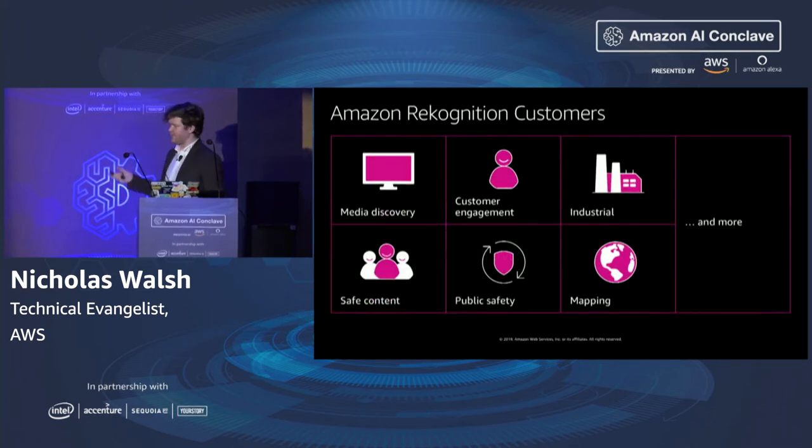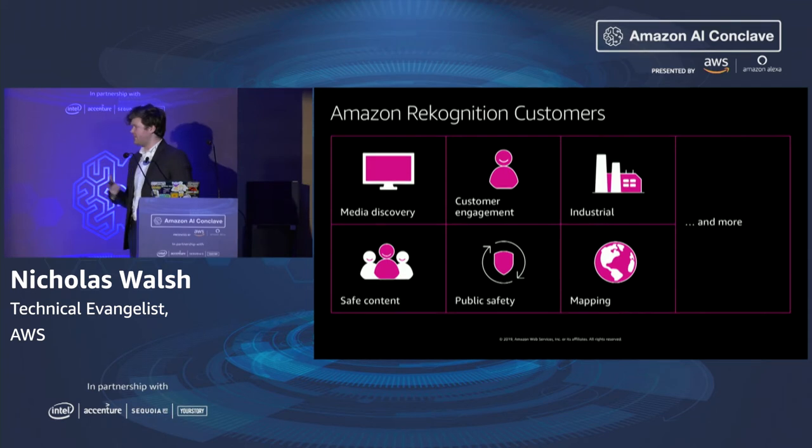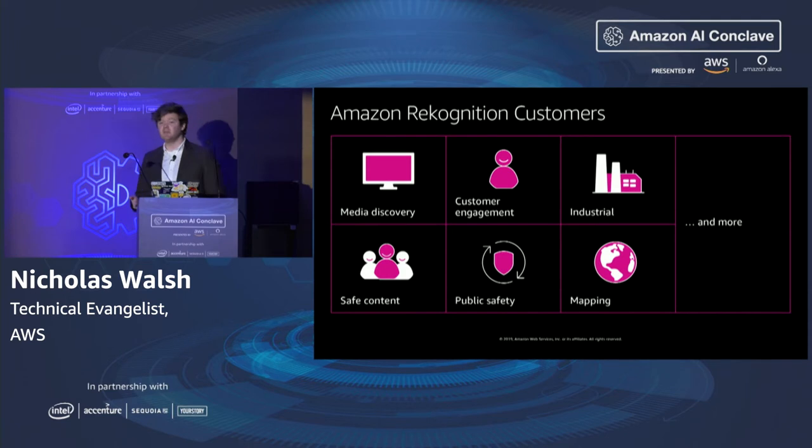Okay, so what is this used for? Obviously, there are a lot of clear benefits of those features, but what does this look like out in the wild? Here are some examples of industries where we see Rekognition being used widely. Media discovery: anybody that deals with a large amount of media, either pictures or video, needs to be able to search for it, catalog it, and index it. Customer engagement: if you want to understand how customers are interacting with your brand or objects, you can get better insight through analysis of pictures and videos.